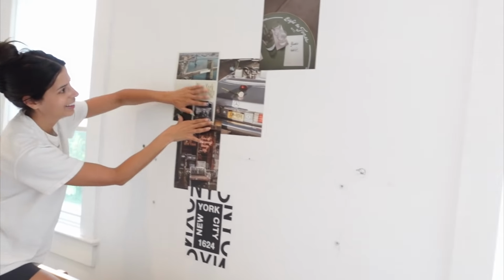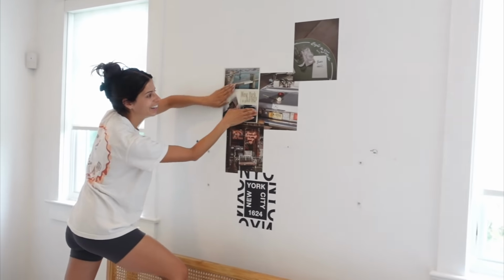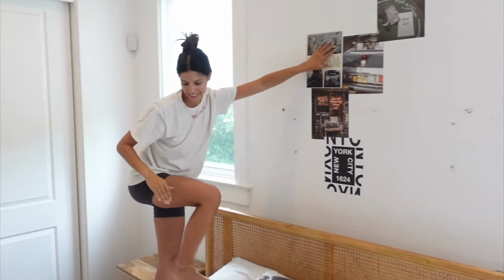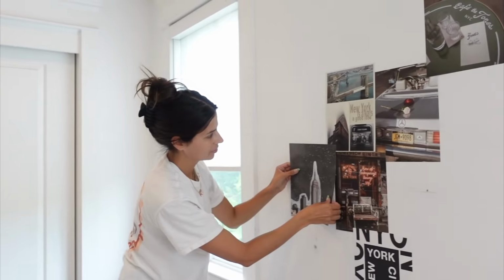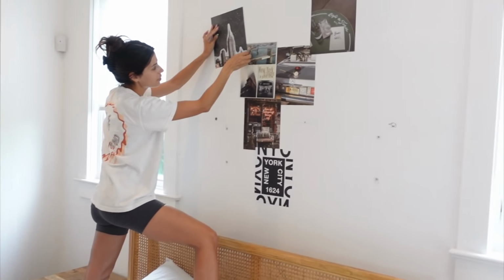Collage wall's coming around good though. Is it? Yeah, it's gonna look great. So we're gonna have to either go to Target and get a new mirror. Okay. Or use the mirror from downstairs and replace the one downstairs. Probably gonna steal my mirror from downstairs. Yeah. And I'm okay with that.